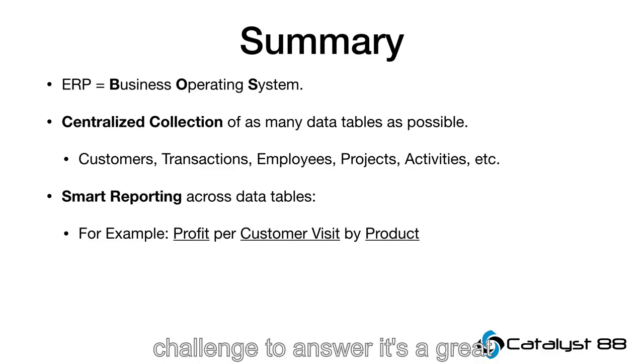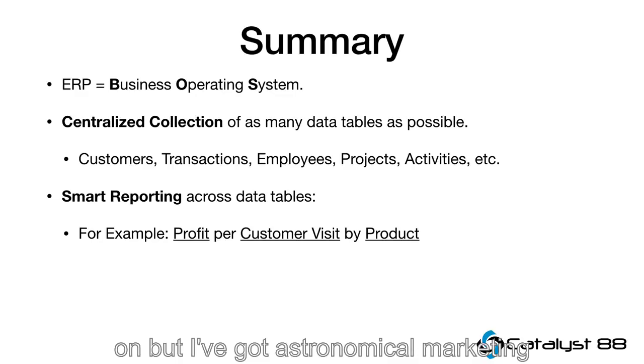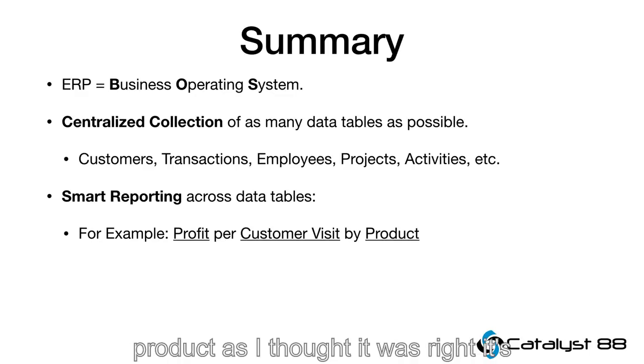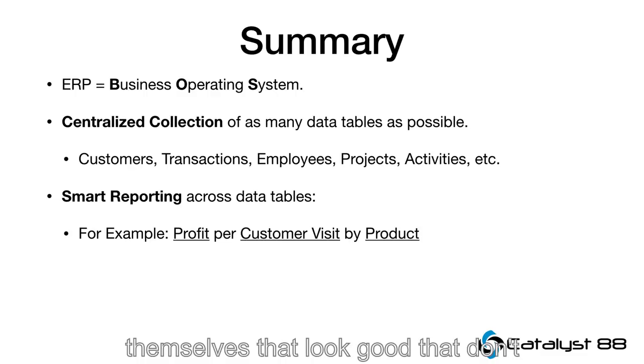It's a great question, right? If I've got a product that I think I've got really high margin on, but I've got astronomical marketing costs, well, then it's not as good of a product as I thought it was, right? The product is not selling itself. I'm selling the product. So where are the products that kind of sell themselves, that look good, that don't cost me a ton of marketing to sell?